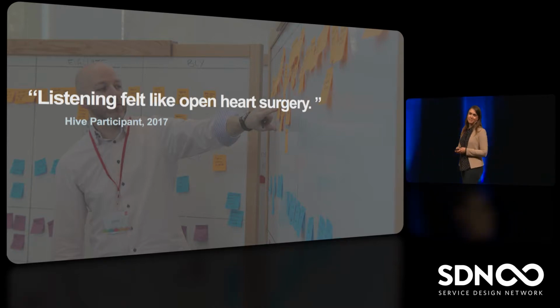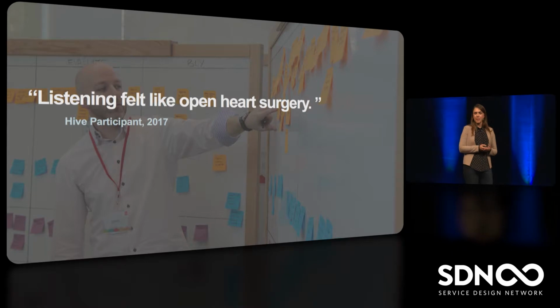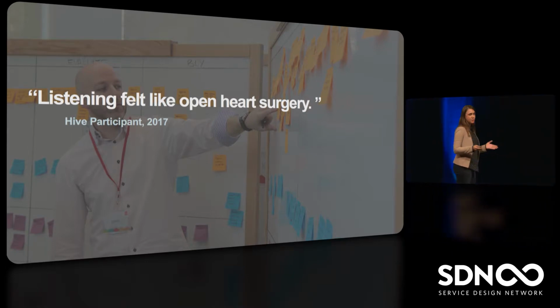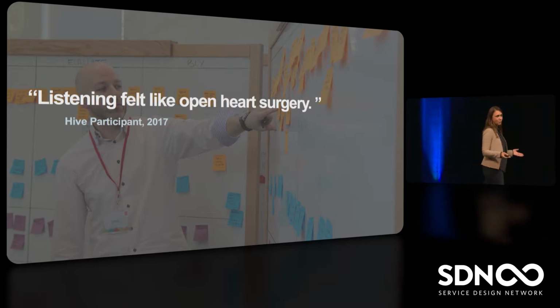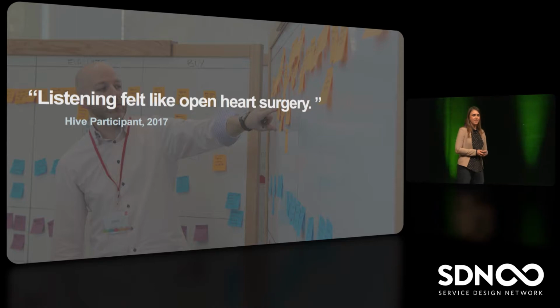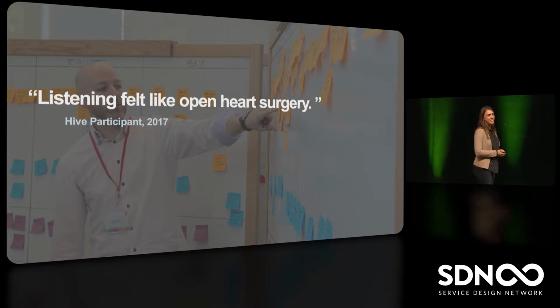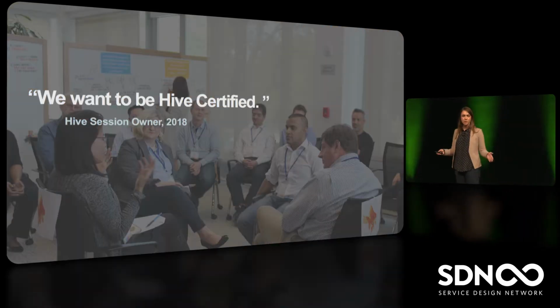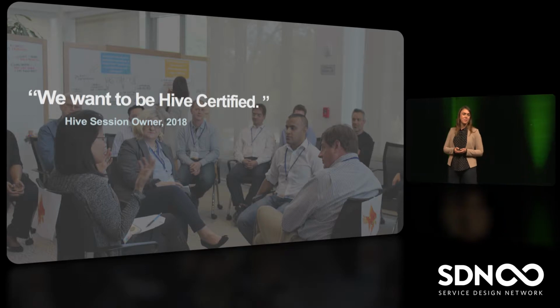It's no different here. This quote came from a customer journey mapping session where product leaders had to listen to a fishbowl of customers talking about their products. And this is what one of the product managers said. It felt like open heart surgery to hear his customers talking about his product and not be able to respond. This empathy lasted not just throughout the session, but well beyond.